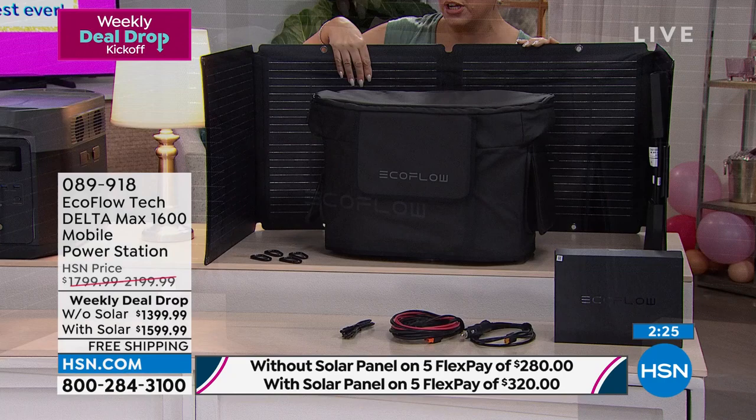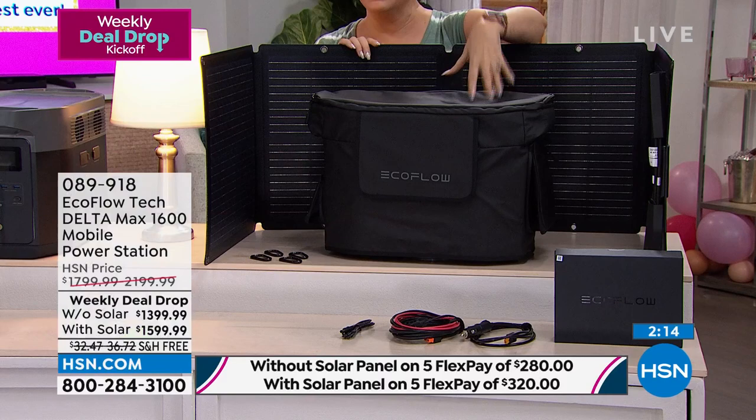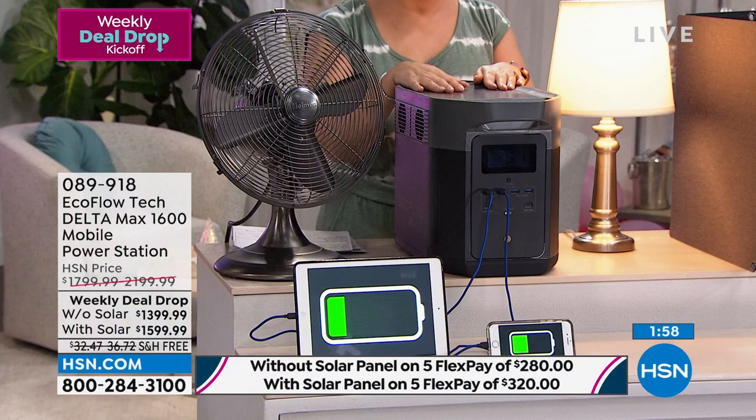So to get both of these for $200 is a great deal, which is how much more the difference is between with and without. And you have VIP financing. If you get this with your HSN card, you have a year and a half to pay it off, and it's $88.88 a month if you do even payments, that's with the solar panel and the case. But if you do without, it's $77.77.